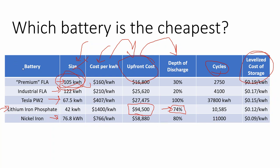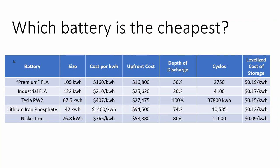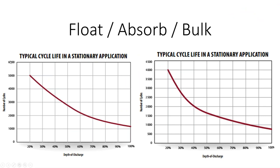And so what we did is we said, okay, well, what is the levelized cost of storage? If my battery is going to cost this much money, and I'm only using 30% of 105 kilowatt hours on a regular basis, or I'm only using 20% of 122 kilowatt hours on a regular basis, I need to know how many cycles of 30% or how many cycles of 20% I'm getting. And so that's where we go back and we actually use these depth of discharge curves.